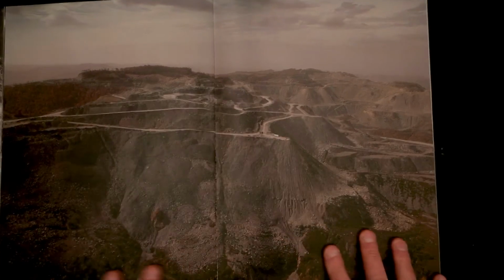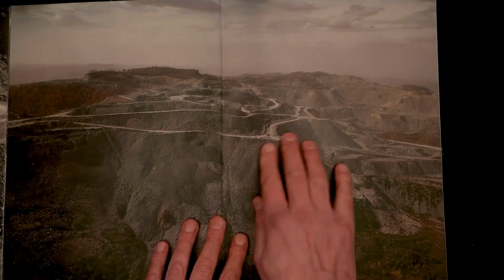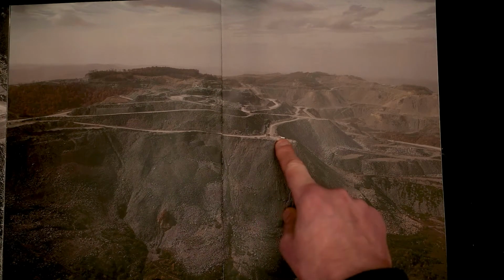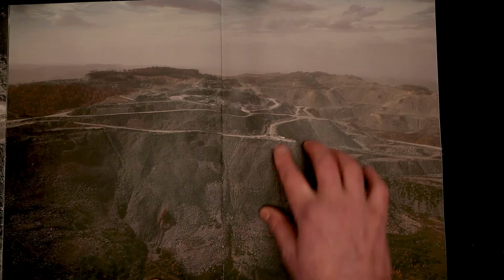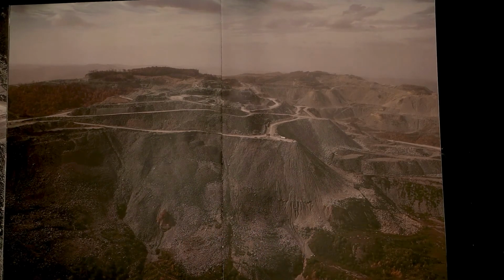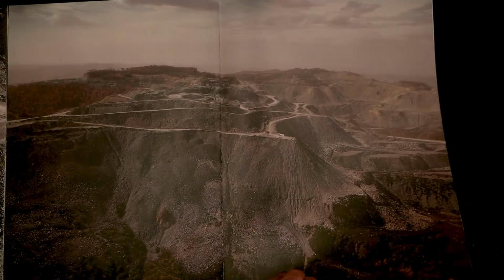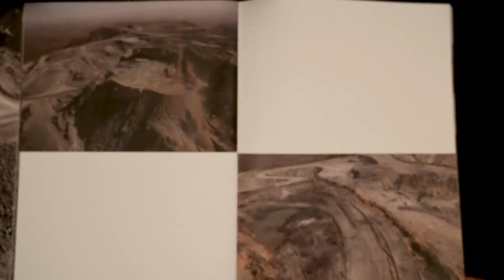Man, that's biblical. That's amazing. Again, the sharpness. And here, I think that looks like a truck there. And you can just see the scale of it. I don't think you can really capture the enormity, and it must have been quite breathtaking to be there, but the quality and the production and the imagery is superb.